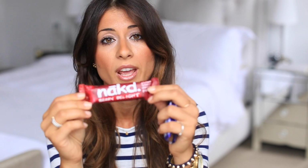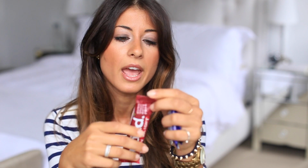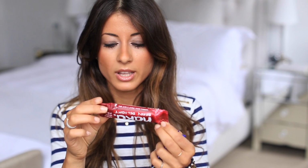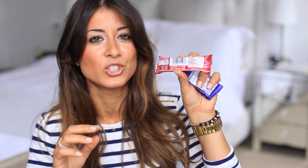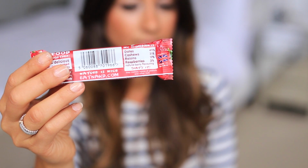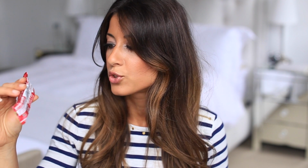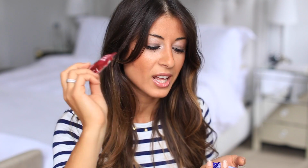So these are very pure. They have very pure ingredients, and as I don't eat sugar, gluten, or dairy, these are perfect for me to snack on. So I'm just going to read the ingredients here. I really like how the packaging shows the ingredients. It actually says the percentage of how much every ingredient is in it. So it's 49% dates, 31% cashews, raisins, and raspberries. So nothing else added. It's just incredible and it tastes so good. So that's one of my favorites.